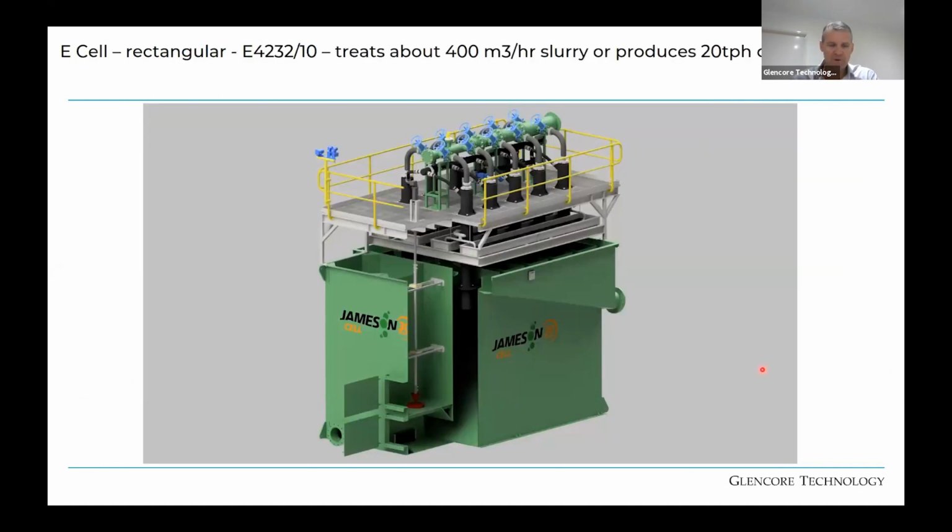So we actually have 3 cell series that we have on offer. This is probably one of our most popular ones, which is the E-Cell, our smaller device. This is more the rectangular shape.